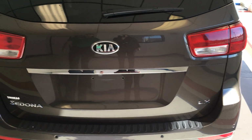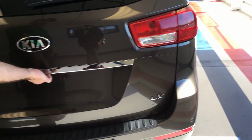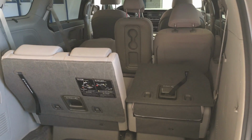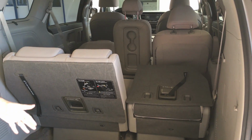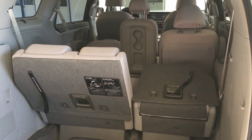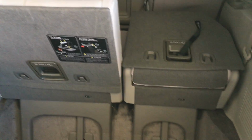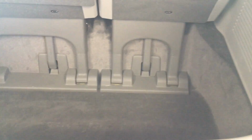Another thing you have is we have a trunk release here, so we can actually unlock the lift gate, and then you can just pick it right up. And again, you can see the rear seats actually fold and stow away. Now the middle seats do not, but the rear seats can be folded to a completely flat storage situation. Instructions are right here on how to fold, stow, and tumble the seats. It's very simple. It's just a 2-step process, really, as you can see there.